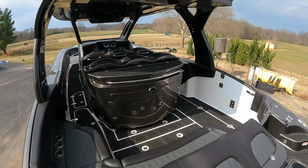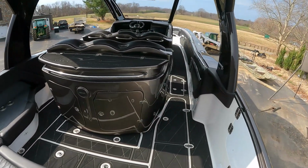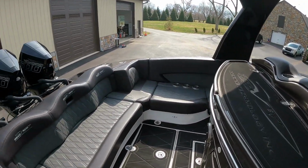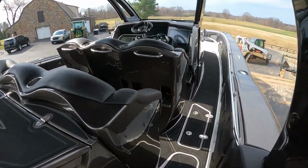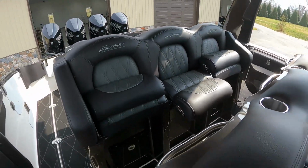All right, so now we're going to walk through and give you a nice look through the cockpit area. Seadeck throughout, again, excellent condition. Plenty of seating on the boat and lots of storage. If you look at my pictures, I took plenty with the open compartments. 2 rows of seating with bolsters.